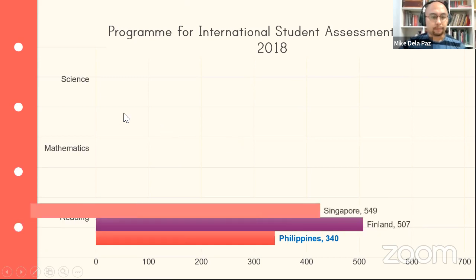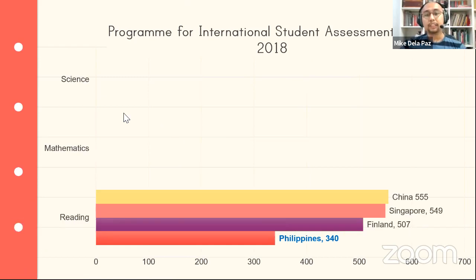So if you look at this, the Philippines in reading ranked pretty low, if not last, second to the last. And I just wanted to highlight China, Singapore, and Finland, who were in the top of the Programme for International Student Assessment. I want to also note that this is the first time the Philippines joined this, and so we don't have a benchmark, we don't have a prior record to this. So this is new data. Now, the Philippines ranked really bad.